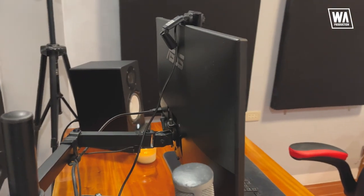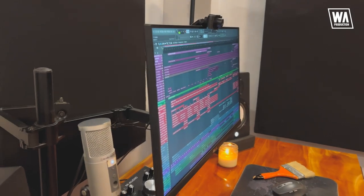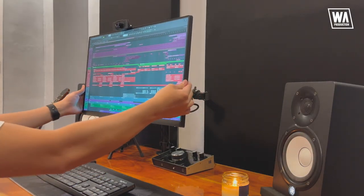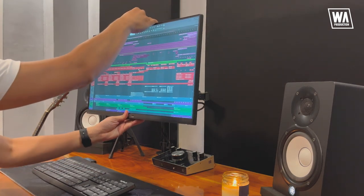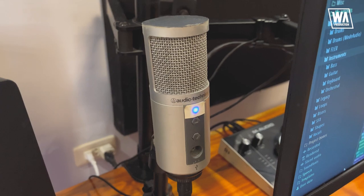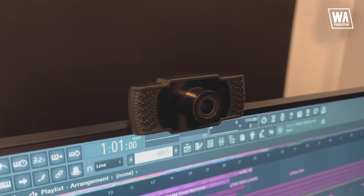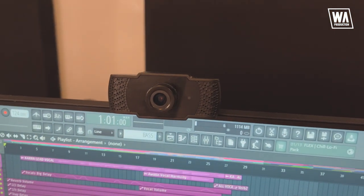I have a 24-inch Asus VL249 display monitor with a maximum refresh rate of 60Hz attached to a flexible monitor mount. I can move it forward, backward, and tilt vertically and horizontally, which is helpful depending on my sitting position and proximity. I use a Canon DSLR camera and an Audio Technica USB microphone for virtual meetings and conferences. But recently, I've been using my dedicated wide-angle web camera because it is much more convenient.